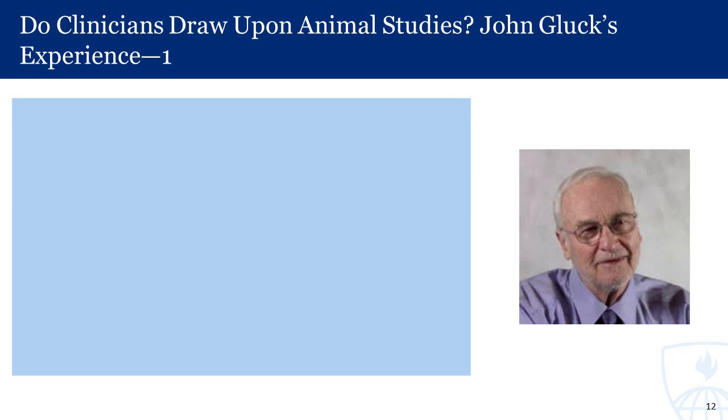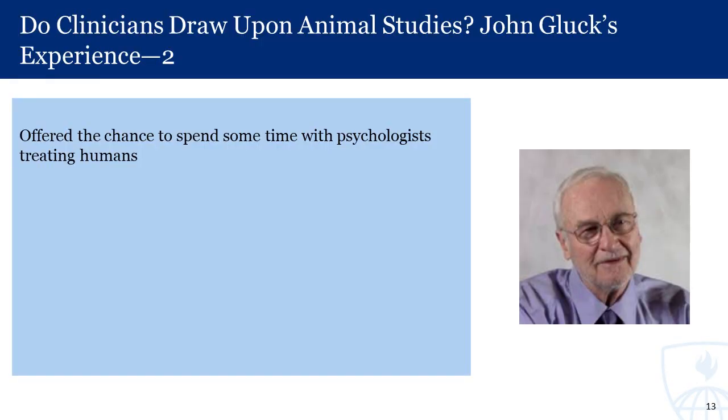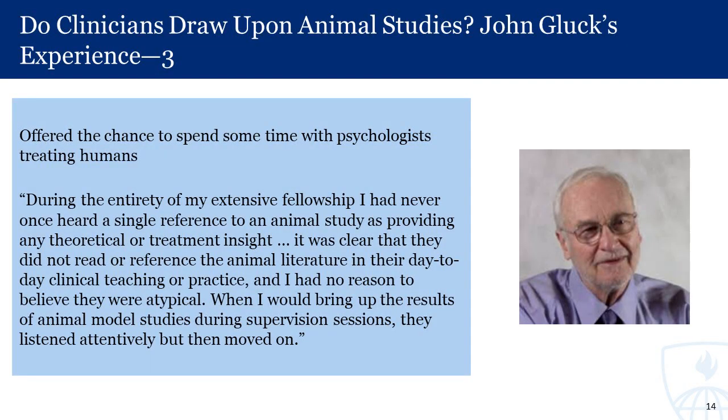Just going back to John Gluck, who we met a bit earlier, after spending a couple of decades doing animal research, he was offered the chance to spend some time in a clinical psychology department, actually treating humans. And he wrote, "During the entirety of my extensive fellowship, I never once heard a single reference to an animal study as providing any theoretical or treatment insight. It was clear that they," referring to the clinicians, "did not read or reference the animal literature in their day-to-day clinical teaching or practice, and I had no reason to believe they were atypical. When I brought up the results of animal model studies during supervision, they listened attentively, but then moved on."